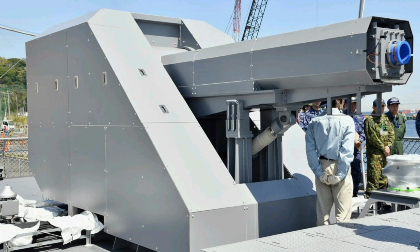Let's talk about the projectiles, because the design and performance of these rounds are incredible.